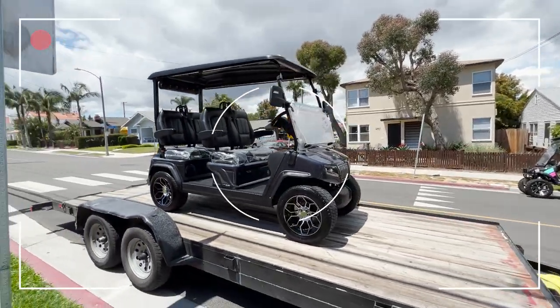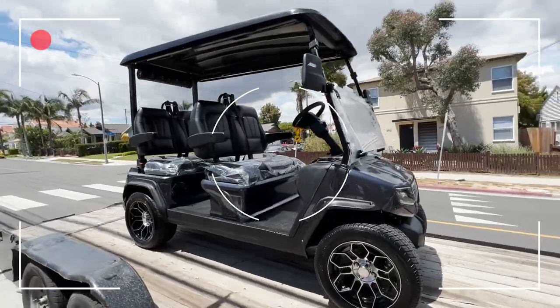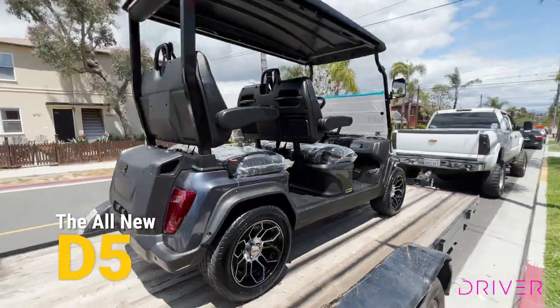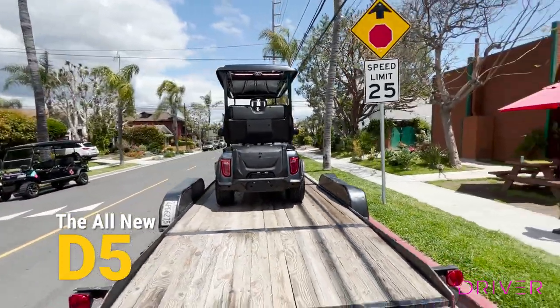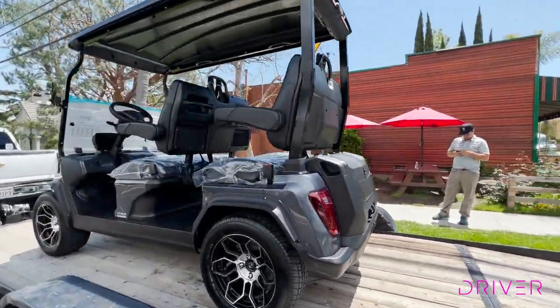All right, y'all, check this out. The new D5. This car is impressive. I love this thing. It is looking great. We just got it delivered. We're about to deliver it to one of our customers who's super stoked to start driving this thing around.